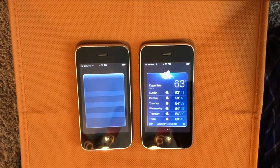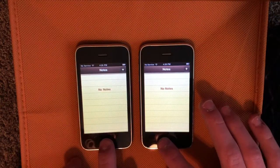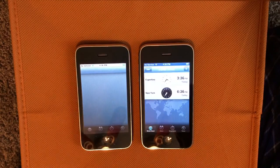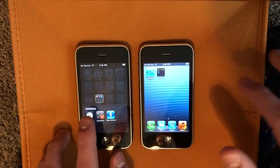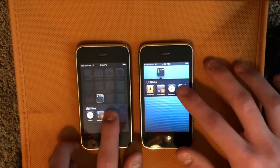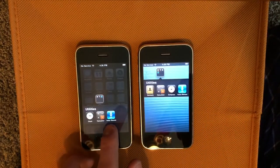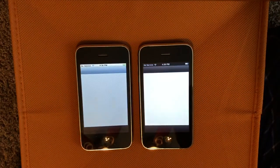Weather, Notes, Clock, Calculator, Voice Memos. So the 3GS, you can see when that little needle goes down. And now we're going to do the web-based app, so iTunes Store.